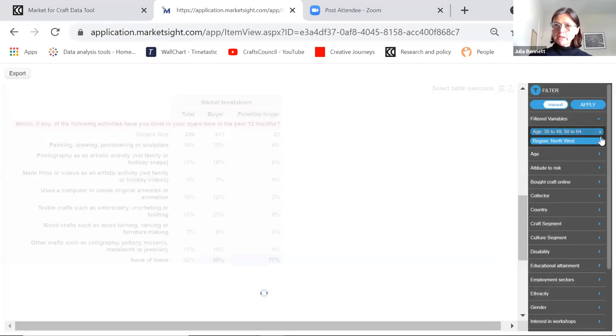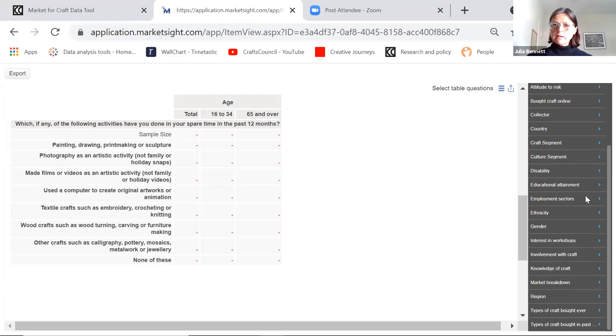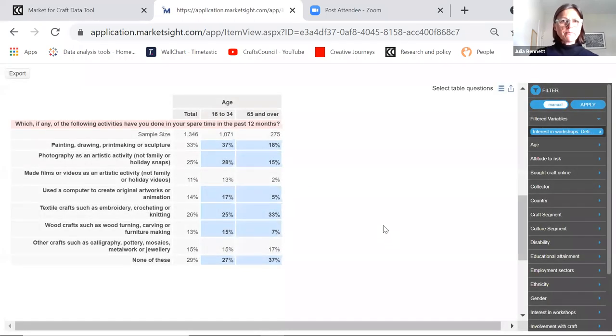Over here though, we don't want these variables that we had before, so we need to just take them out. That's why we haven't got any information over here on the left-hand side yet. So then we want to go into what it is that people are interested in doing? It's workshops. We don't want to know if people don't want to do a workshop, so we deselect. And then we click for those people who definitely would want to attend, probably would, and possibly would. And we apply that. So it's just loading the dashboard here.